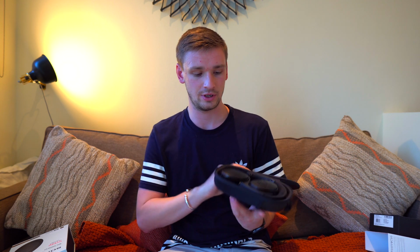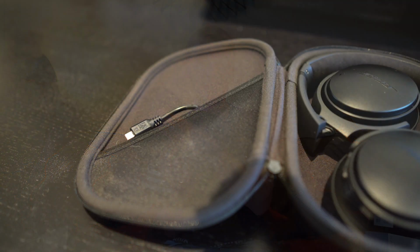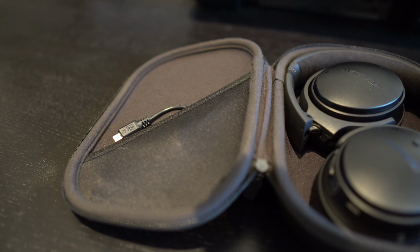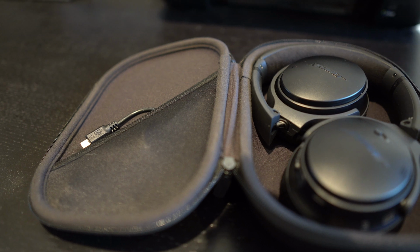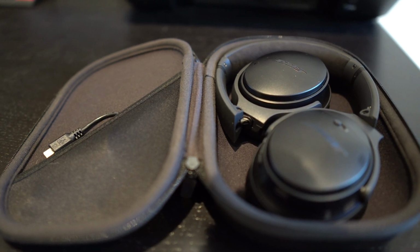So let's get into the Bose. As you can see, pretty simple box, just open, and you've got the pouch, and then the headphones are just sitting there nice and easily. You've got a little neoprene pocket on the side where you can store the charging cable or the 3.5 to 2.5 millimeter jack, which all of that is included in the box.